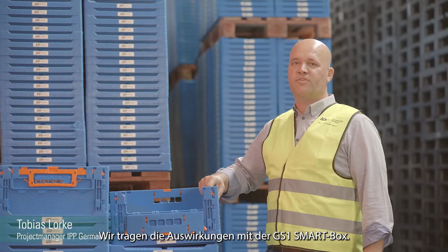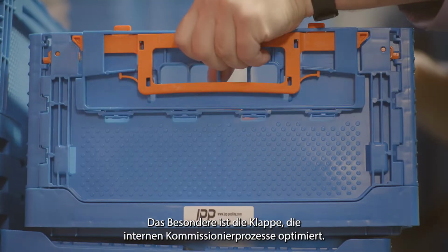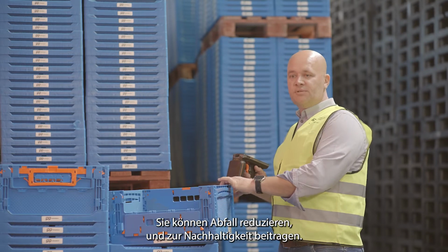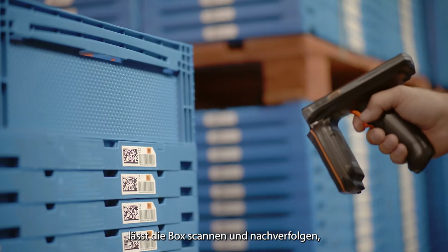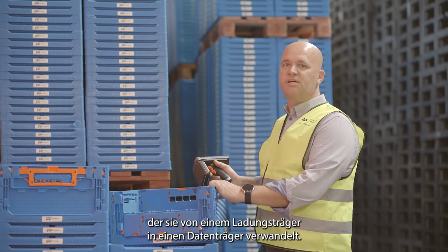We carry impact with the GS1 Smartbox. What makes it unique is the flap that optimizes the internal picking processes. You can reduce waste, it makes it sustainable, and the in-mold label with an RFID tag and a 1D and 2D barcode. You can scan, track and trace this box that makes it from a load carrier to a data carrier.